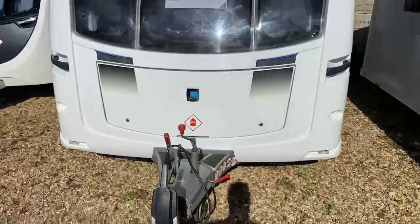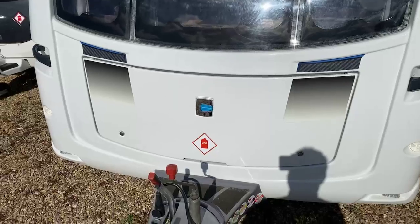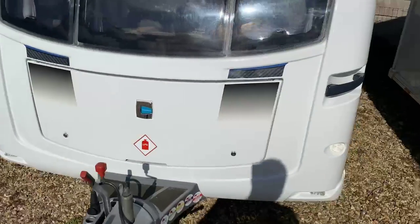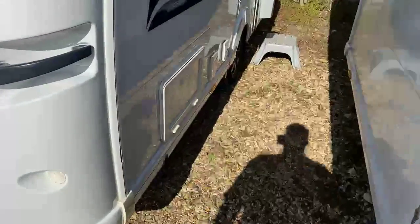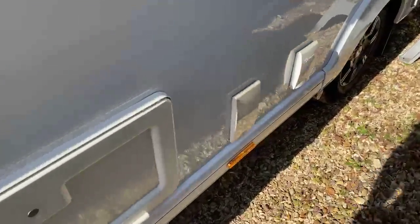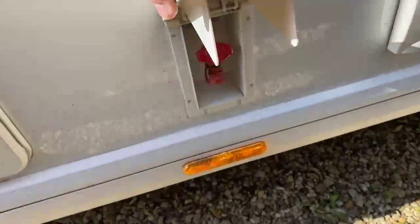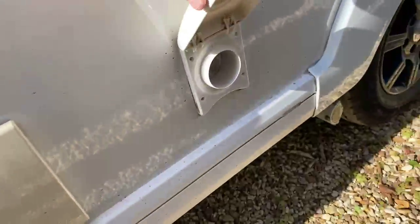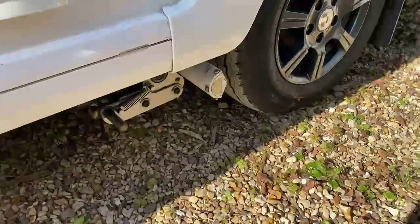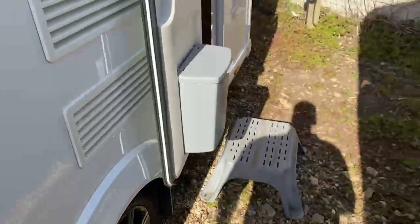Nice large front locker box that you see there, space for two 6kg gas bottles, light items like your step, your electric hookup cable, wheel brace, just being careful and cautious of your nose weight. Coming down the side of the caravan, you've got a wet locker box with two 240-volt sockets located inside. On the side here, you've got an exterior barbecue point that you see there, and also an exterior vent that you see there. The caravan has a manual engage motor mover already fitted to it and some wonderful blacked alloys.